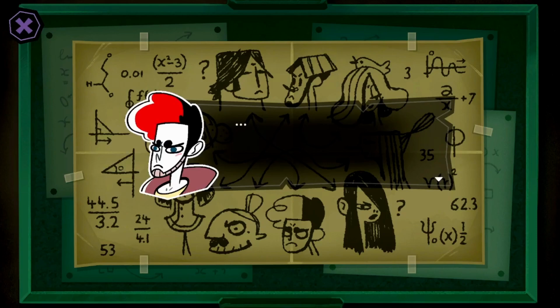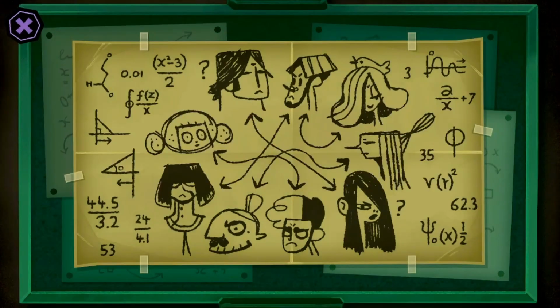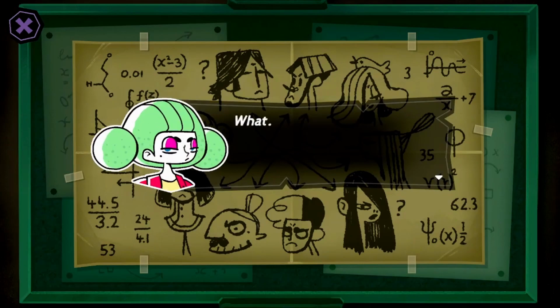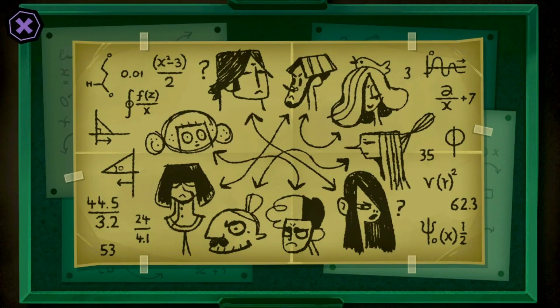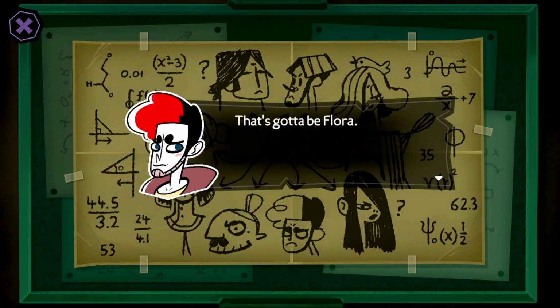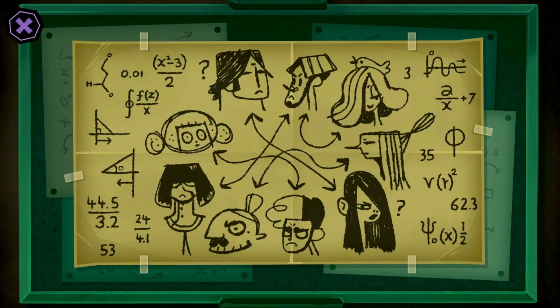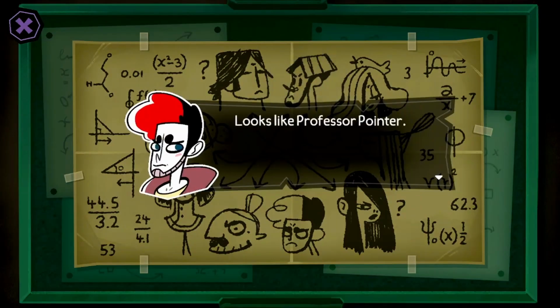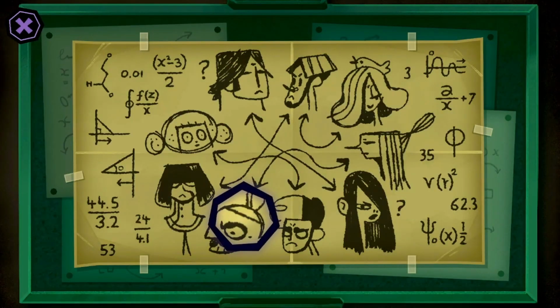Oh my god, it does! Does make you wonder, though. When did Fifi draw all this? And that's you, Sally. What? I do not look like that, do I? Ooh. That's gotta be Flora. It's a drawing of Penny. Looks like Professor Pointer. It's Detective Hawkshaw. I think that's supposed to be Felix.